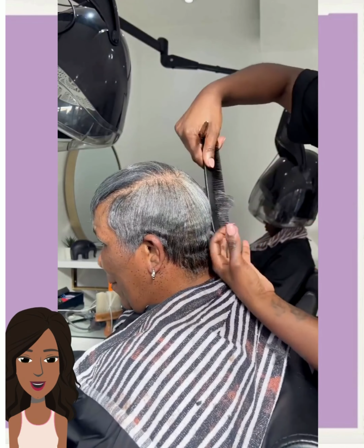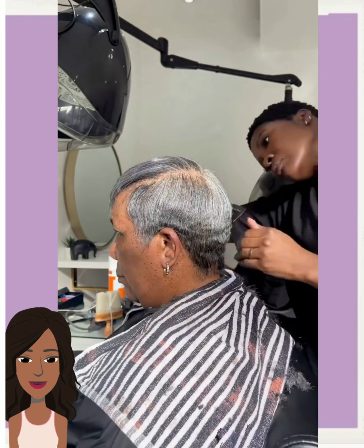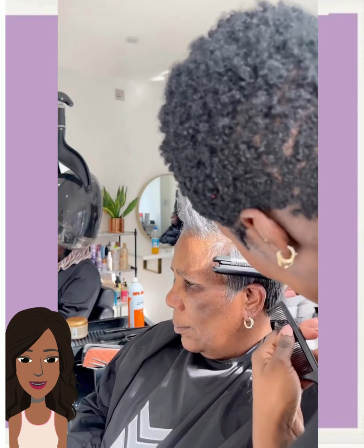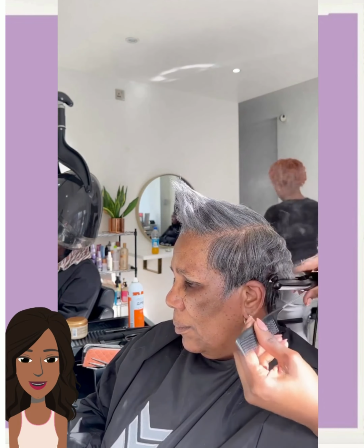So we have another pixie here. Like she also got a relaxer. Now I've talked about this before in videos, but just in case anyone is new, you can rock a pixie cut if you are natural. You just gotta make sure you go to a stylist that knows how to do a pixie cut while still maintaining natural hair.